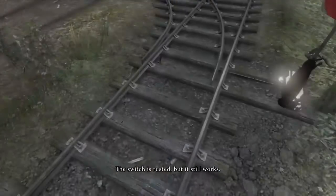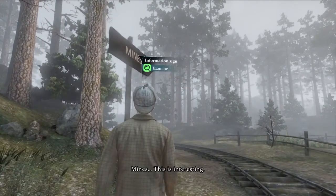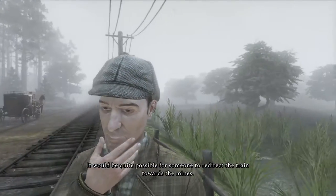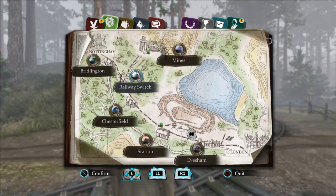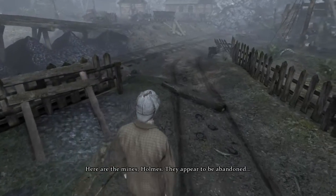The switch is rusted, but it still works. I'm always wondering what's on your mind, Holmes. Minds? This is interesting. It would be quite possible for someone to redirect the train towards the mines. Here are the mines, Holmes. They appear to be abandoned.